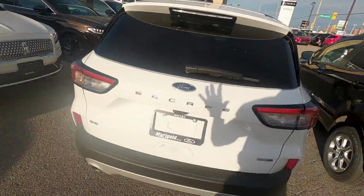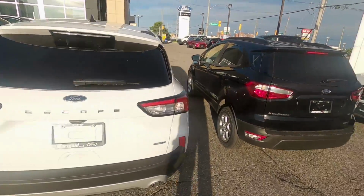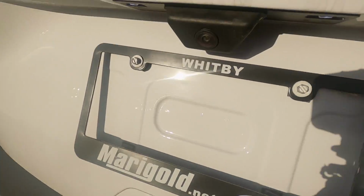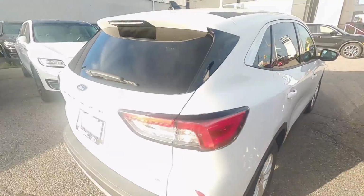This thing is beautiful. The look of it is great, but again, it is a matter of personal preference because we've got the rear window wiper in both vehicles. That's gonna be standard. We've got the backup camera. Same thing, backup camera on both vehicles. That's also gonna be standard. So what else makes this thing different?